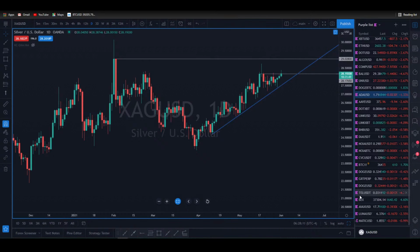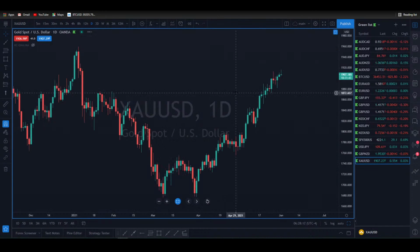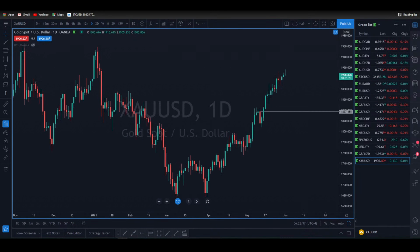Gold is the same thing. Gold looks exactly the same. It looks a little better, but as far as it's trading at highs, right? Look at that. Need a pullback. I'm looking for a pullback to 1837, 1837.48 on gold, as that would be a fantastic place to buy, looking for a bullish move to continue for the rest of this quarter up to 1958.